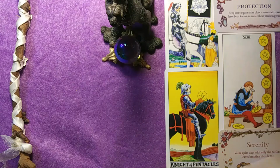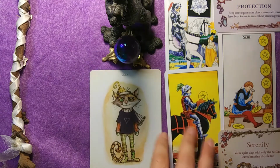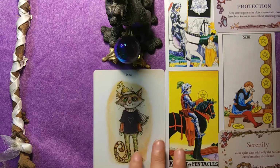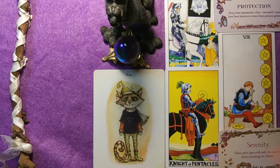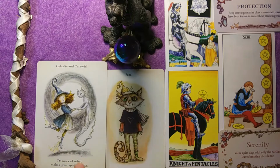Yeah, that's very strange. Okay, so you are amazing and never forget it. I think you kind of tend to forget because you don't feel like you're going fast enough, so it feels like you need to rush, and you're like, oh, everybody else is getting ahead very quickly while you're just kind of steadily going through everything. So just go steadily and you'll see that everything's good. Do more of what makes your spirit radiate.